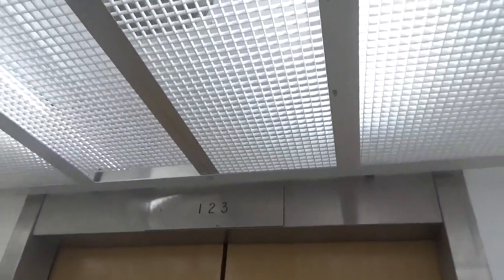Yep, originally a Montgomery GMP from 1968. Installed in 1968. Filmed 765 has filmed this one before. Oh. Well, this elevator was installed in 1968.